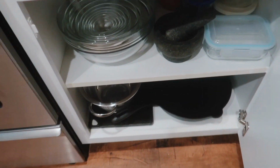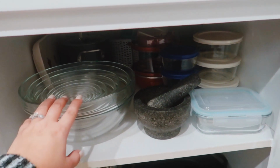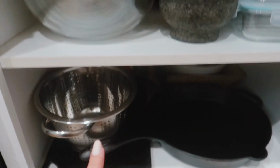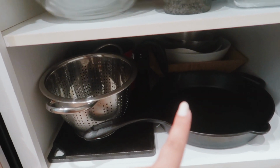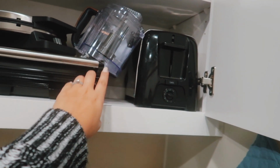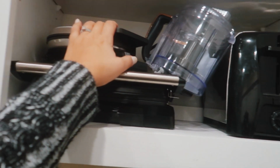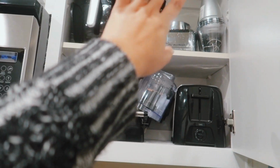And then down here we have our food containers in the back, our bowls, and then we have a soup pot in the back. And then down here we have the pasta holder, and then a salad bowl in the back. Up here we have basically our kitchen gadgets. So we have our toaster here, and then we have our panini, and then we have a waffle maker here, and then an air fryer, blender up there.